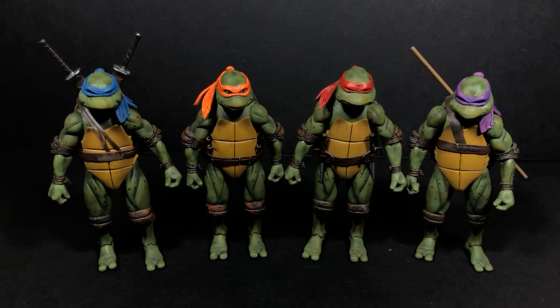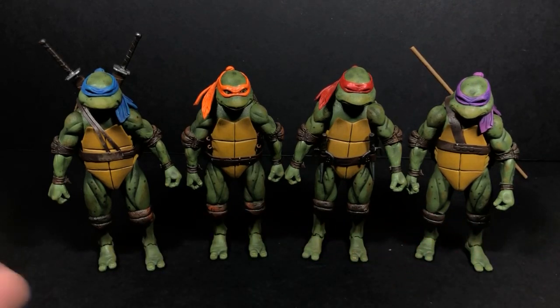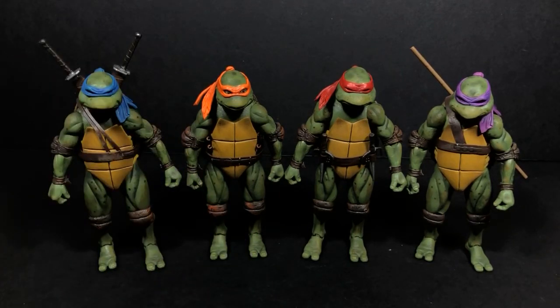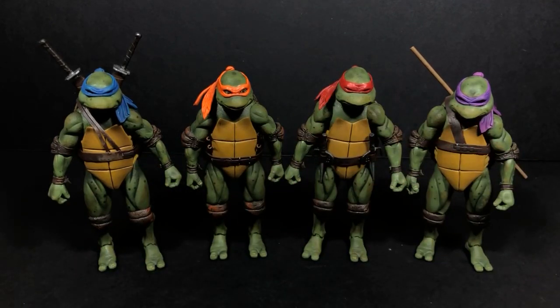A lot of the traits, just looking at them right now, you can tell that these parts are shared. So the arms, the legs, the torsos, the everything else except for the belts, the heads, the weapons, and then some of the accessories that come with them are all shared. Now they have different paint apps, different freckles in different spots, but for all intents and purposes, they are all exactly the same.